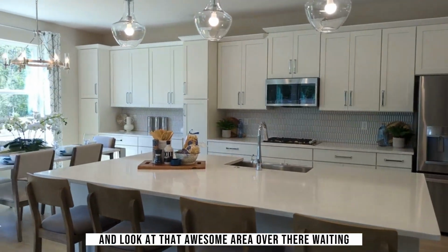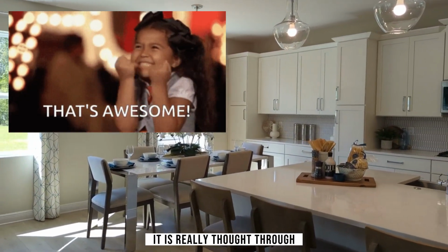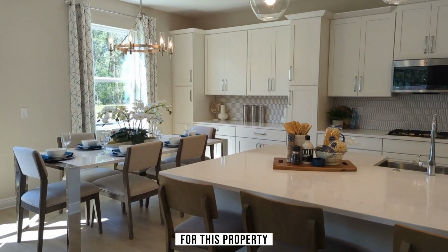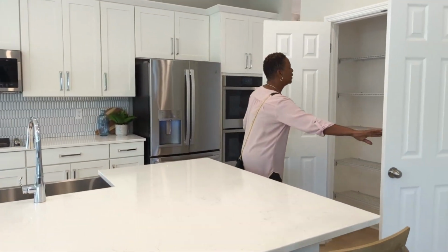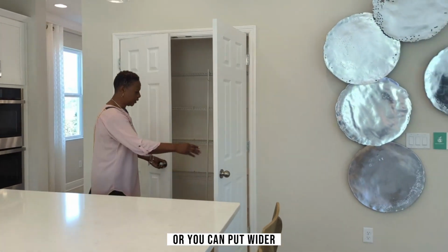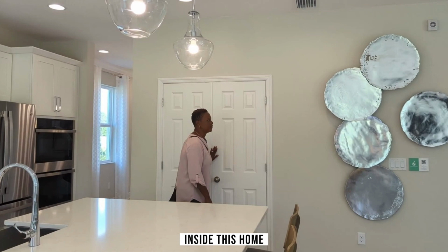And look at that awesome area over there, there's so much counter space. It is really thoughtful and really nicely laid out for this property. But also, if you're looking for your pantry, it's a good size as well, a nice size pantry. You can put lots of groceries inside it. It has a lot of storage inside this home.